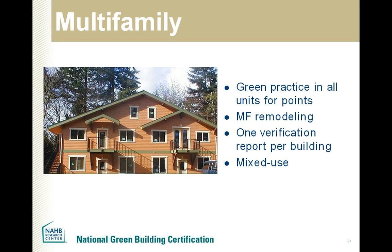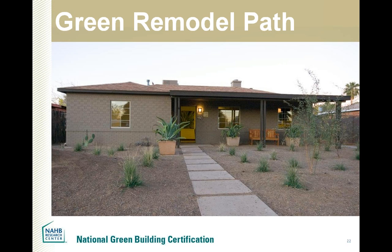And essentially for multifamily, you're judged by really the smallest unit. You're going to have to do the practices. For example, whatever you can get points for in that particular studio usually is where your building is going to be scored on. I do want to quickly mention the green remodel path because I think it was something the consensus committee really got right.